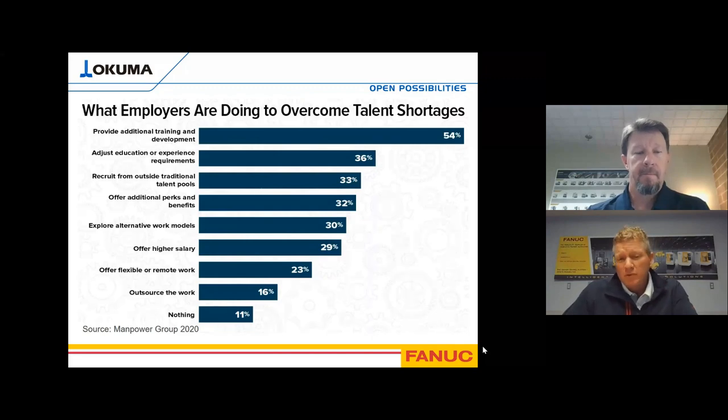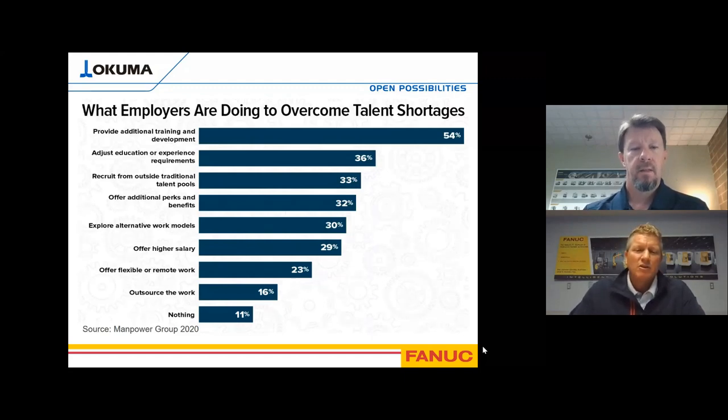A part of that can be attributed to a talent shortage, which is why their spindles aren't running. So we worked with the A3 to find out what people are doing to overcome these talent shortages. A lot of people are focusing on upskilling and training their existing workforce. Others are looking to do things like recruiting from the outside. And the number that really scares me is the bottom number: 11% of the people in the manufacturing environment are doing nothing about the job shortage. I find that a recipe for failure. But again, 11% of the people are deciding not to do anything to address the job shortage, the skills gap, or even upskilling their people, which is, in my opinion, very, very scary.